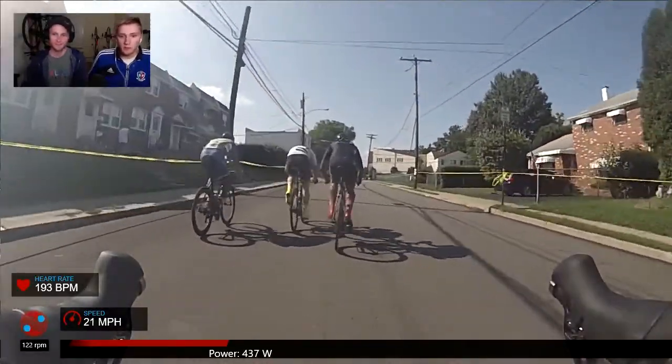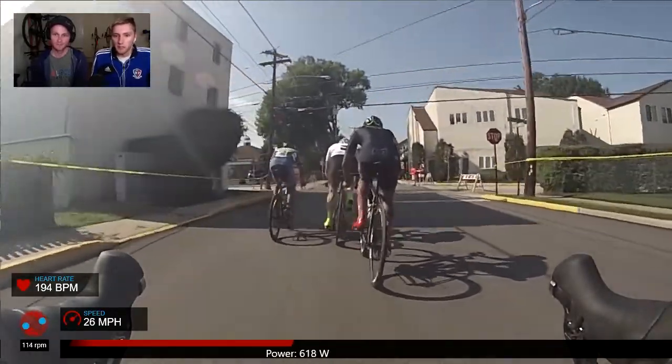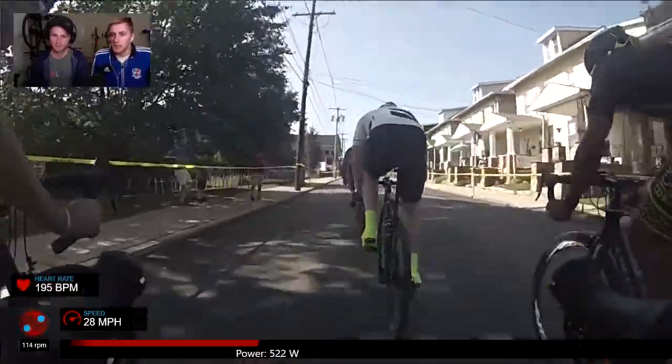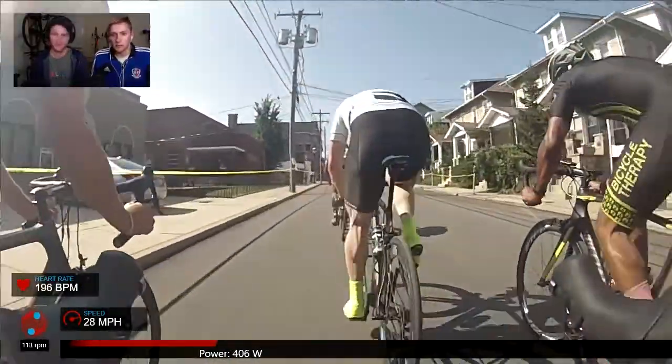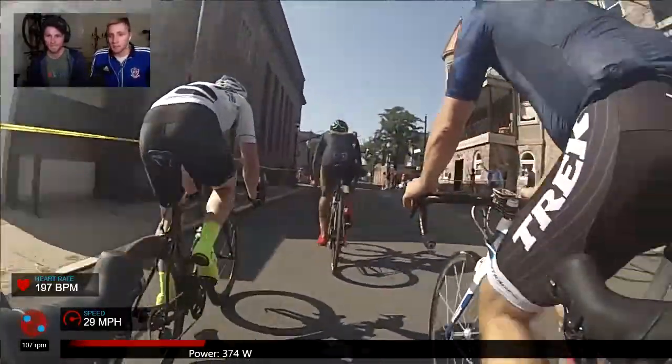So you can see we're sitting 5th wheel or so right here, and I'm thinking, okay, this is good. We're gonna catch that guy in front of us. But then you see I'm kind of boxed in, and I see that, and so I'm like, okay, I'm gonna try to slide over to the right. Not a good place to be. And then I see, oh, there's a guy right on my right. So I was like, okay, this is gonna be a little bit sketchy.